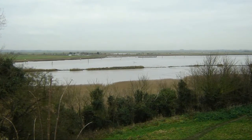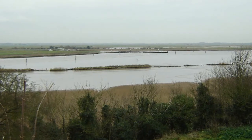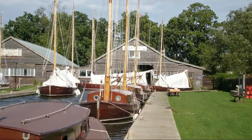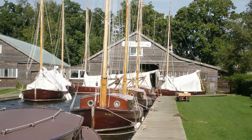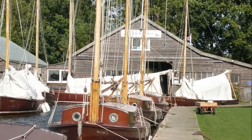The Broads consists of a network of navigable rivers and lakes with more than 4,200 square kilometers, a third larger than the English Lake District, but with less than half the number of inhabitants. The Broads is one of the most important places in Britain for nature conservation, birdlife and otters. There are many tourist attractions within the park, including museums, narrowboat tours, camping sites and boat hire facilities.